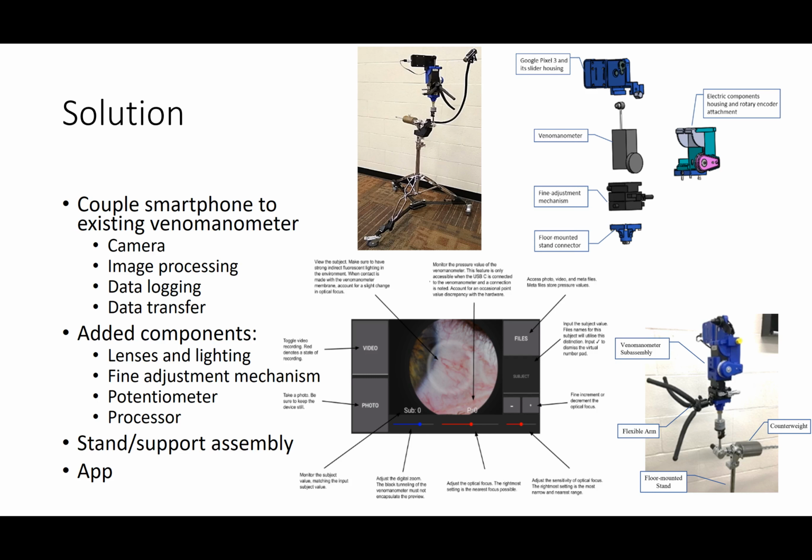It is basically an accessory kit for the existing Venomanometer, where we package it with a fine adjustment mechanism, which allows us to precisely position the Venomanometer against the episcleral vein in the eye, and a smartphone, which allows us to do image capture, image processing, data logging, and data transfer.